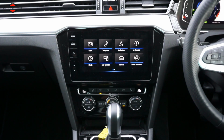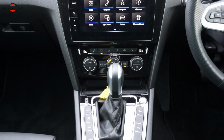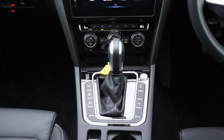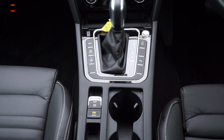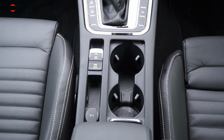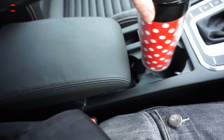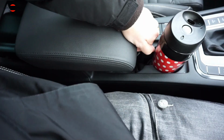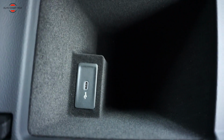Below we have the air conditioning control panel and a place for our phone. The middle tunnel has an automatic transmission gear stick, USB Type-C socket, and buttons for other functions I will talk about while driving. Then two drink holders and a sliding armrest. Unfortunately, as in many cars, when moving the armrest, we cannot use one of the cup holders. A small storage compartment under the armrest and another USB-C socket.